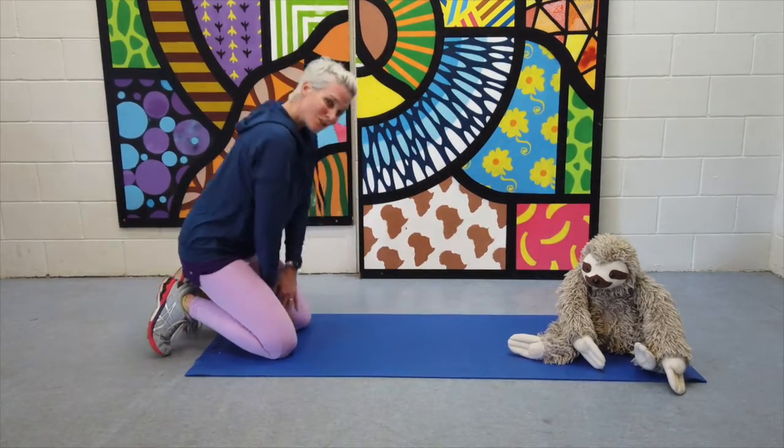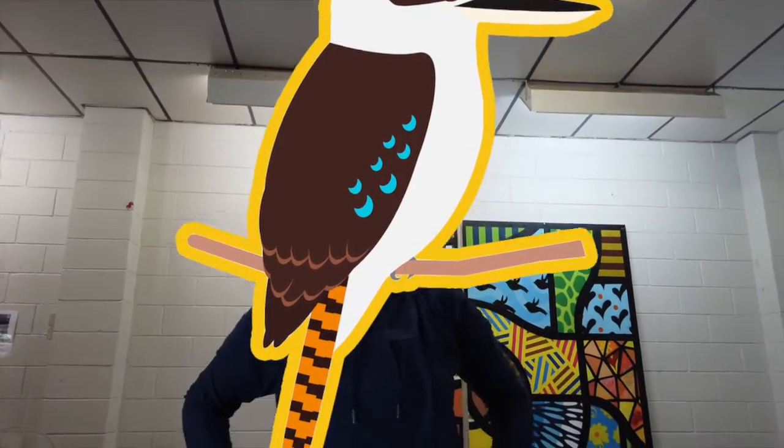Good cat stretching. Another great animal we have in Australia is called a kookaburra, and that's a bird. And in the morning and in the evening, you can hear them laughing out loud. Now, I can't laugh like a kookaburra because I'm not a kookaburra, but I can laugh. So, how are we gonna do that?